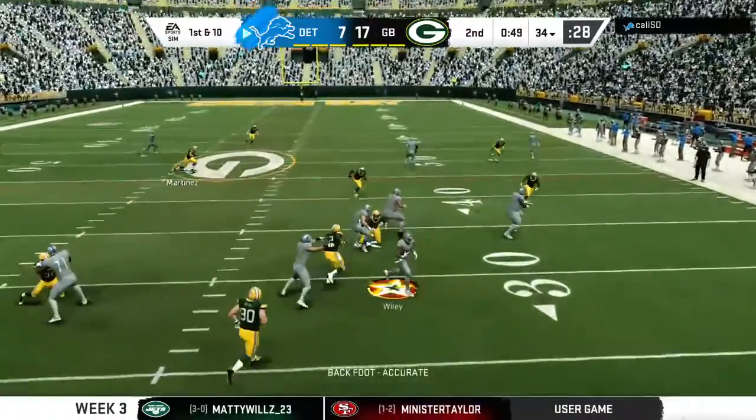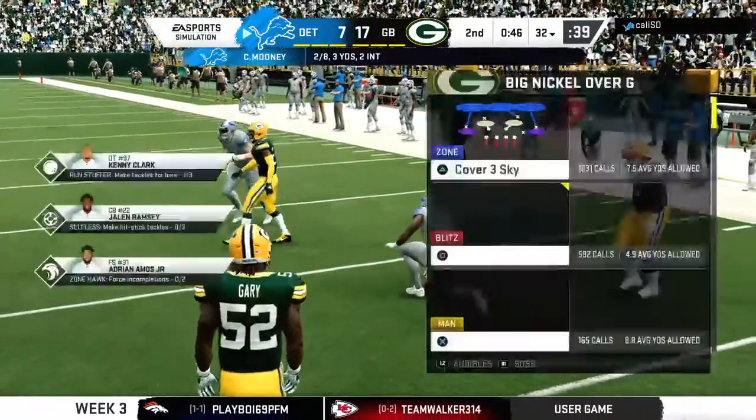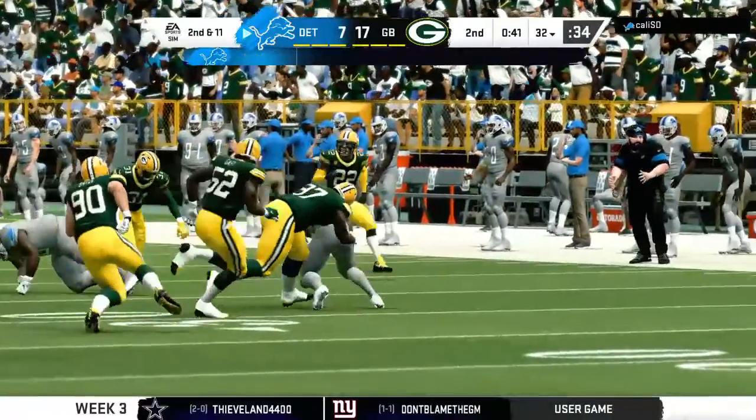Yeah, you got to be able to forget, compartmentalize, whatever you want to call it, and move on. He hasn't been able to do so here in the second. It's a loss of a yard there, and now second down.